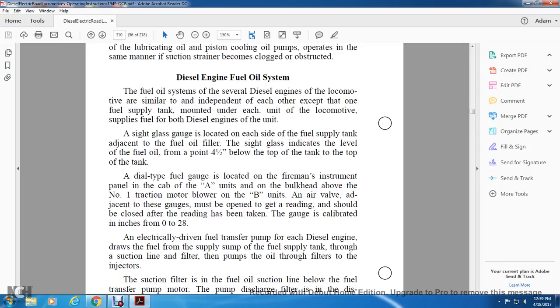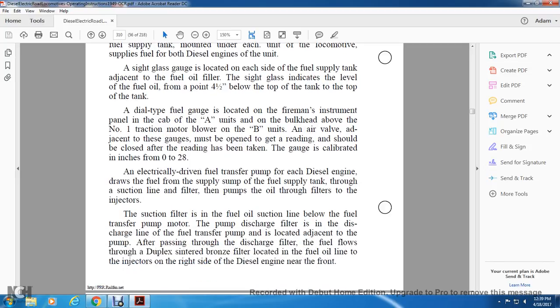The dial type fuel gauge is located on the fireman's instrument panel in the cab A units, on the bulkhead above the number 1 traction motor blower, and on the B units. The air valve adjacent to these gauges must be opened to get the reading, and should be closed once the reading has been taken. The gauge is calibrated in inches, 0 to 28.